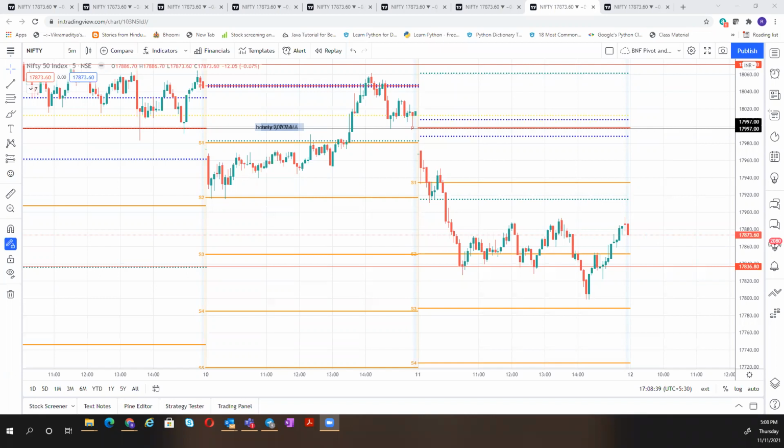Today, let me walk you through where we could have taken high probability trades and what will be the view for Nifty tomorrow.